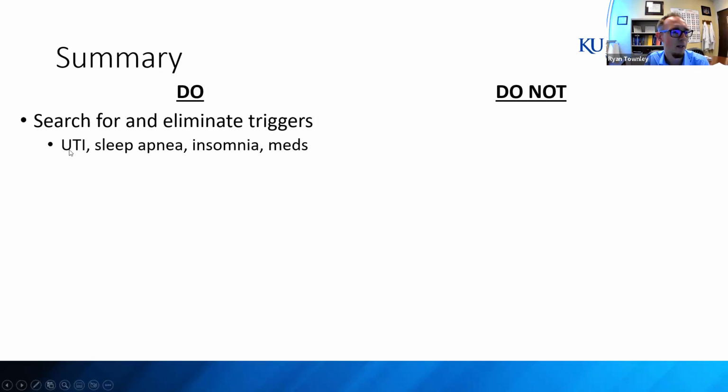UTI is a very common trigger, or viral illness, for those types of things. Sleep apnea, so maybe they didn't treat their sleep apnea. They had a poor night's sleep, insomnia, and then certain medications, right? I mentioned that one dose of oxybutynin, all of a sudden things were drastically different, right? They didn't have a stroke. They have a very sensitive cholinergic system, right?